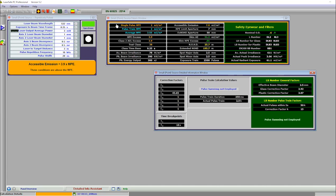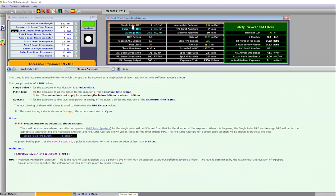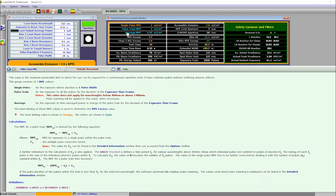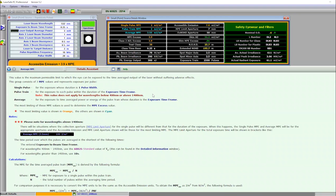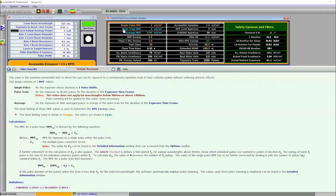Notice also that, excuse me, I'm on this window here. Let's go up here and bring up the assistant. Right, we'll click on here, pulse train. These are the various maximum permissible exposures, because when you're dealing with pulse, you've got to do 3 calculations: single pulse, pulse train, or average MPE. And this gives you all the calculations to do with how these things are derived. Pulse train, the most limiting, incidentally, always comes up on orange. Okay, so internally, a lot of computations are made, and it will present you with the results.